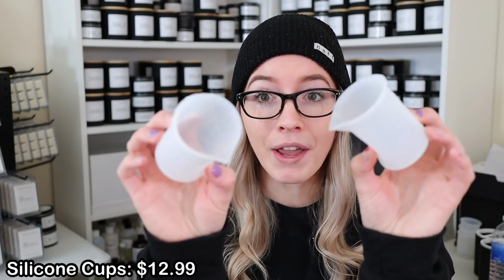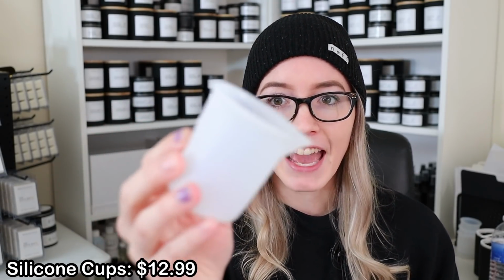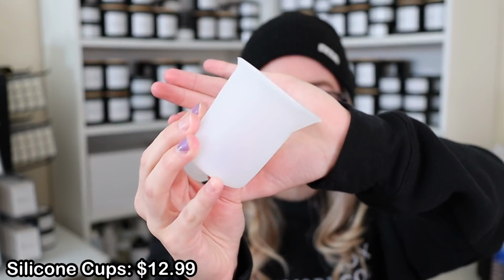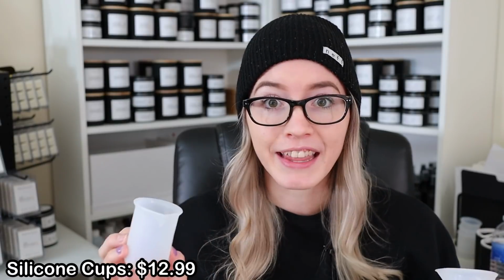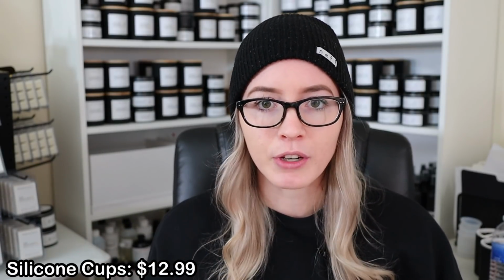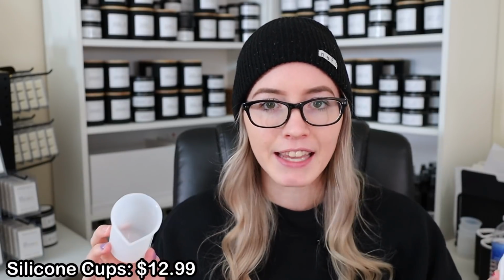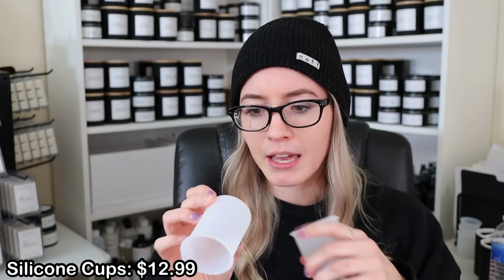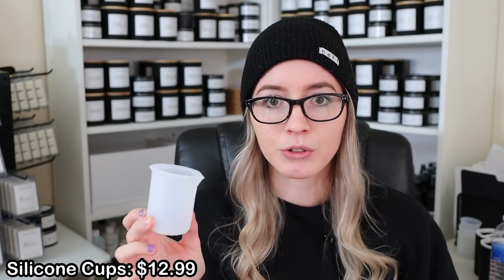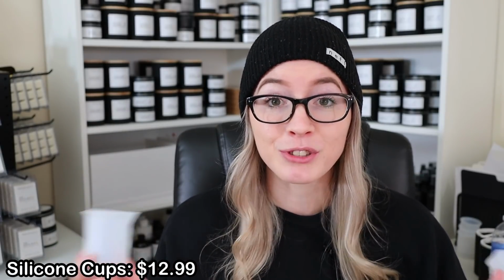So I found these on Amazon, and I am so excited about them. They are little silicone measuring cups, and they have a little spout to pour. I'm super excited to use these instead of constantly throwing away paper cups. I can keep them for their own scent category, and maybe even keep them per scent. I can label them at the bottom with the scent I typically use in them. I can just wash them out and reuse them, and I'm so excited.